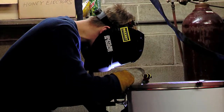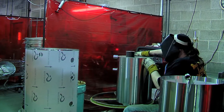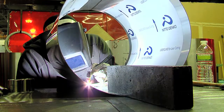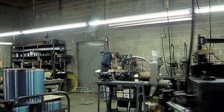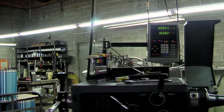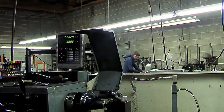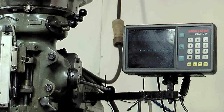Over here we have 2 welding stations. Have 3 full-time welders. This is where 2 of them are. So they're welding all day, non-stop, on water-cooled TIG welding machines. Over here is where we do a lot of our machining, drilling, tapping, lathing, punching holes as well. And then we also keep some of our inventory over here as well.